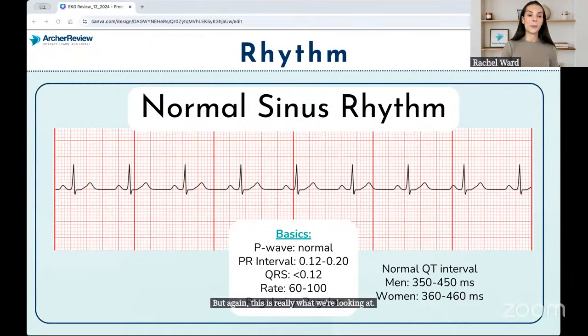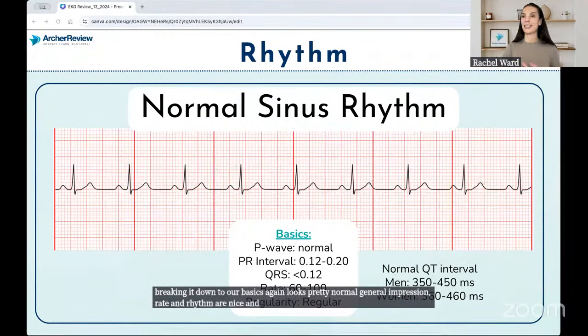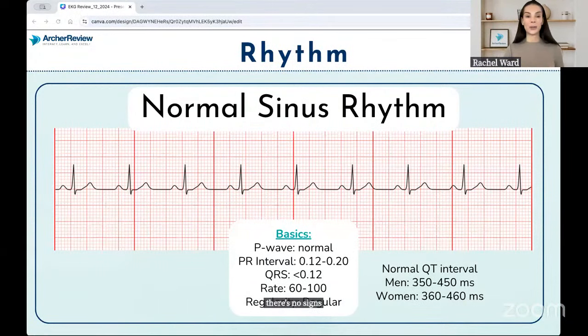Breaking it down to our basics again, looks pretty normal. General impression, rate and rhythm are nice and normal. QRS axis is in the right direction. There's no signs of ST elevation or anything wonky going on.